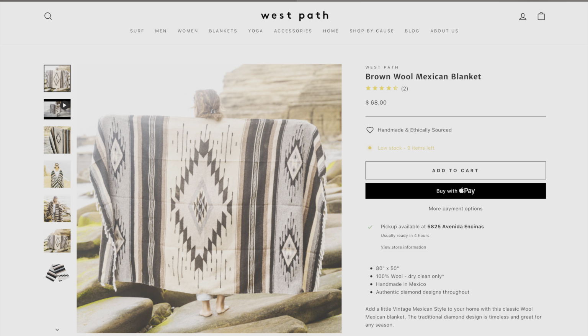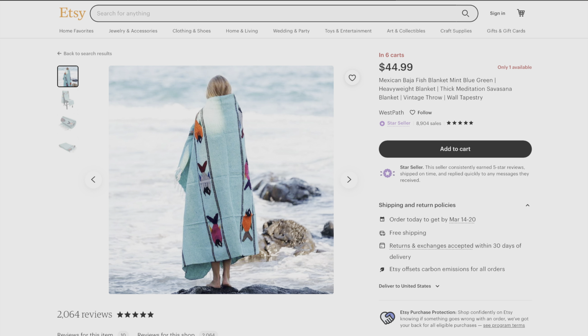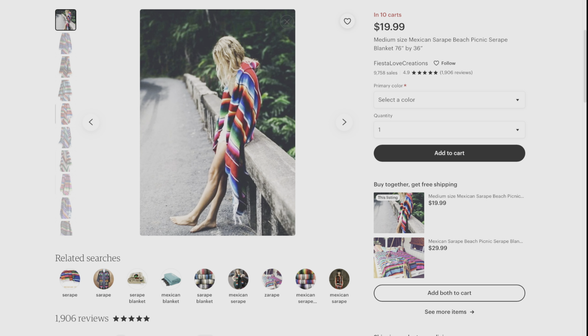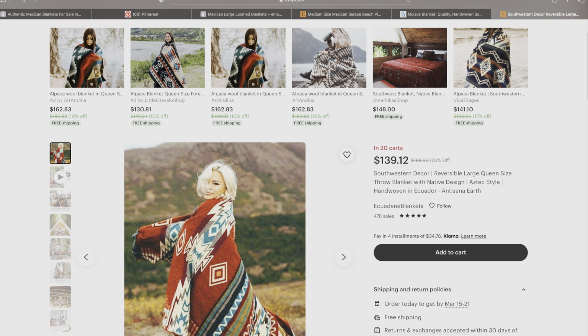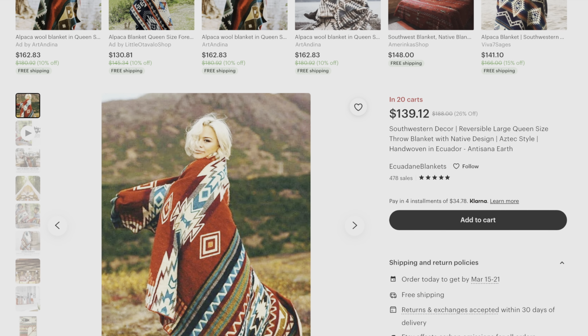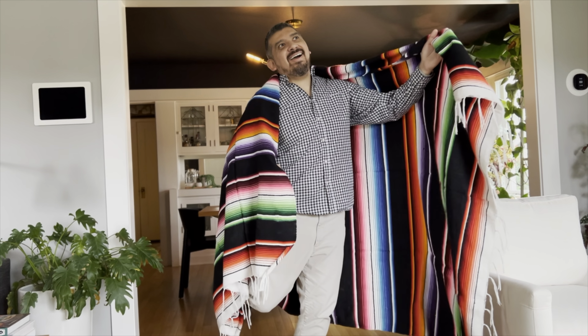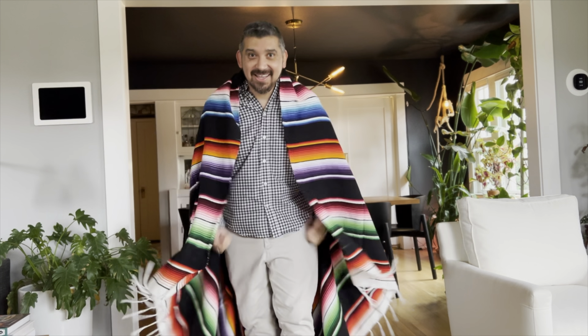Just like this woman, this woman, and these women. You know what? They do look pretty fancy. I wonder if I could... Oh, sorry. I was just trying to be artsy too.